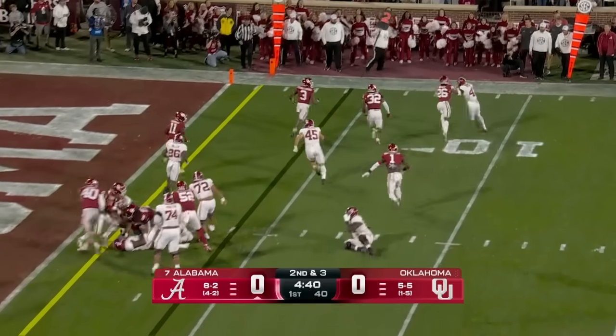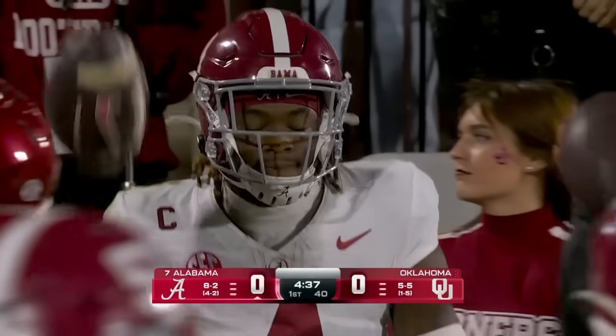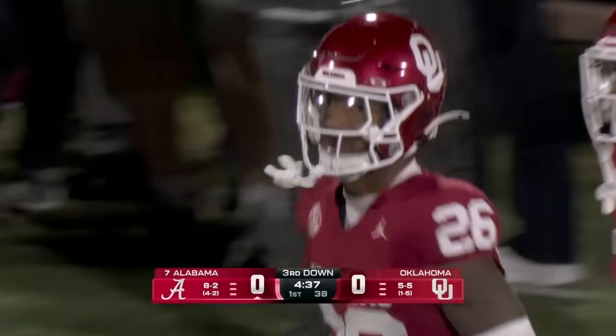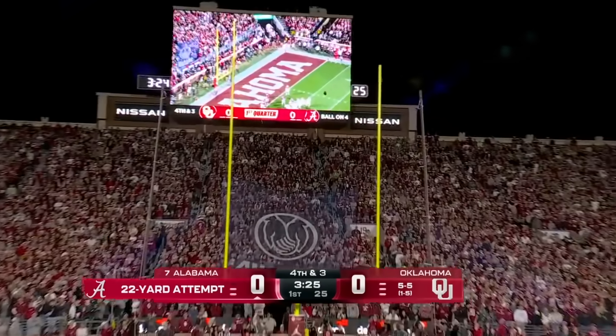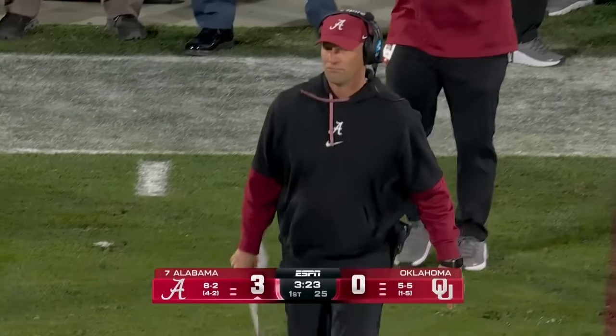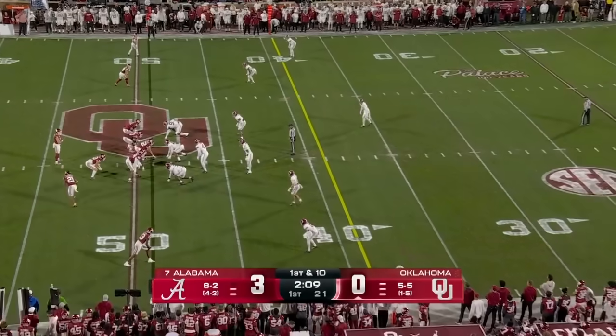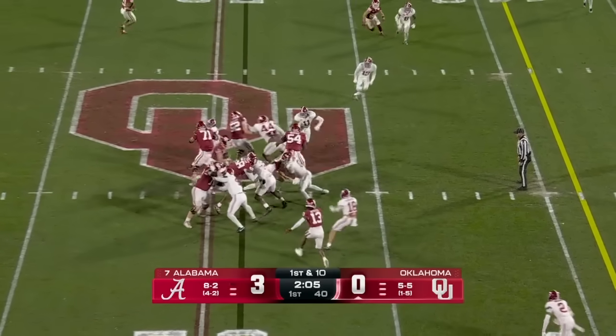Keeper again, Milroe again. They spread him out and force him out of bounds for a loss. Kenai Walker did his job. Going to take the 3. And Alabama does get that fumble recovery and then march it down and settle for a field goal. 218 pounds. He's a physical dude with good vision.